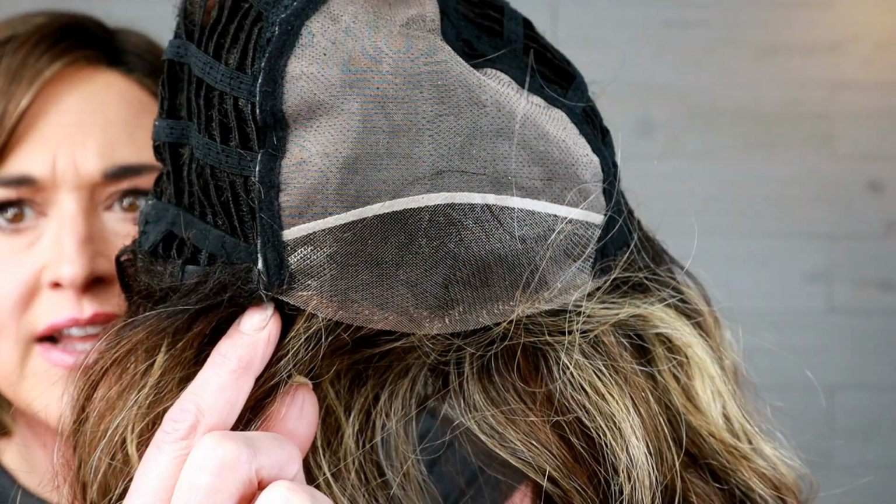This one does come left going over to the right. That's the part that it came from the manufacturer. But you can change that. Mono top, lace front. The lace front is not extended. It goes from here to here. But they did a really great job with the transition, and I don't feel that you're going to be able to see that transition. On some wigs, you can see the transition, so even just tucking can cause you to be able to see it. They did a great job on these, and you can't see it.